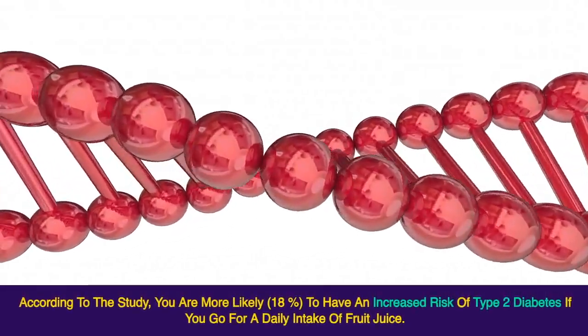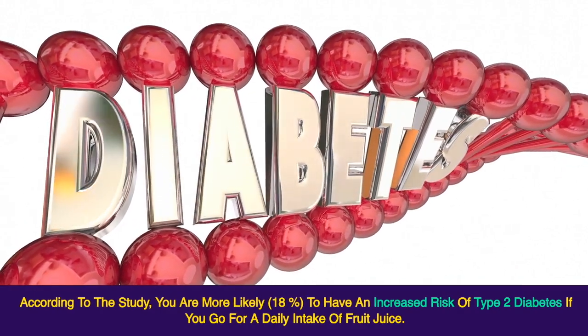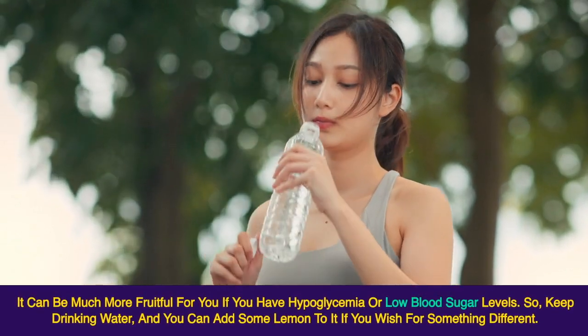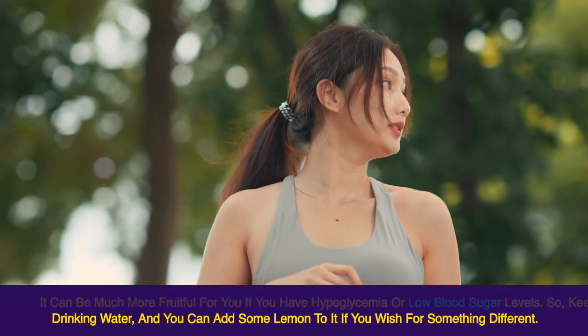According to the study, you are 18% more likely to have an increased risk of type 2 diabetes if you go for a daily intake of fruit juice. It can be much more fruitful for you if you have hypoglycemia or low blood sugar levels. So, keep drinking water, and you can add some lemon to it if you wish for something different.